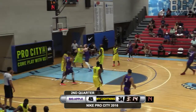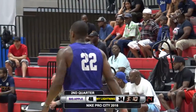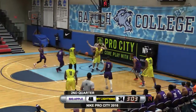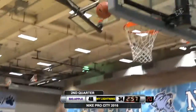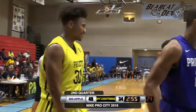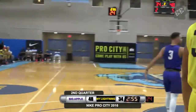Yeah, they definitely could use an offensive spark. I thought there was a whistle. I think the Lightning thought there was a whistle too, and Chris Smith hit the 3. Lightning go back inside quickly. Burrell misses but gets his own rebound. And Nash can't get it to go. The foul seems to be on Big Apple basketball.